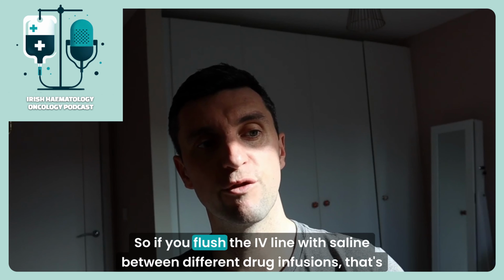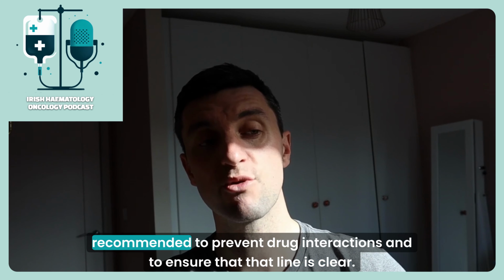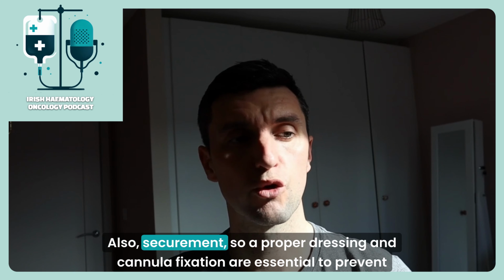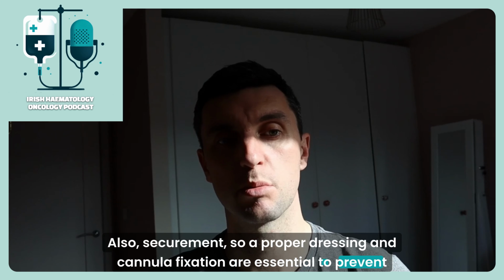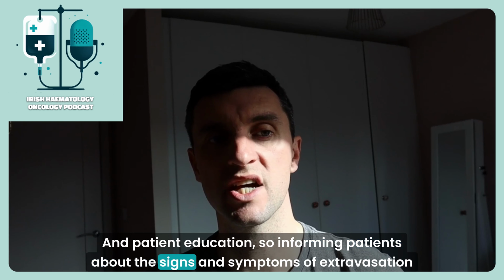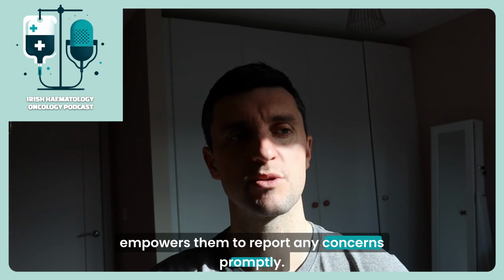The guidelines also highlight some additional preventative measures. So, flushing: flushing the IV line with saline between different drug infusions is recommended to prevent drug interactions and to ensure that the line is clear. Also securement: proper dressing and cannula fixation are essential to prevent accidental dislodgement of the cannula. And patient education: informing patients about the signs and symptoms of extravasation empowers them to report any concerns promptly.